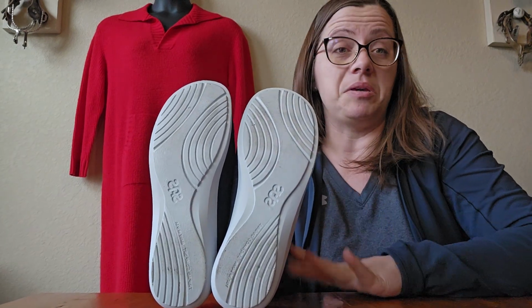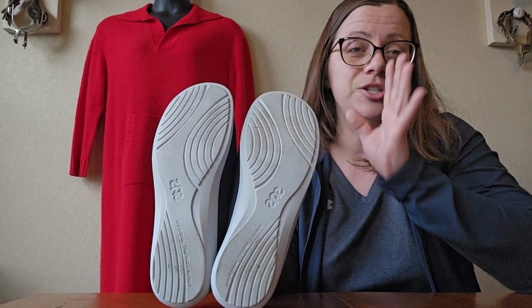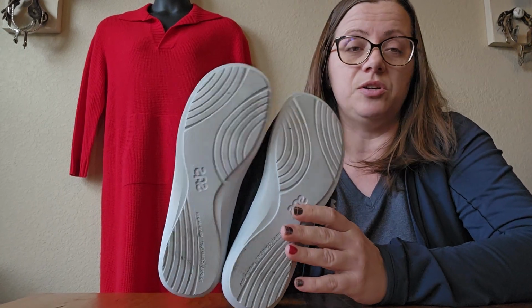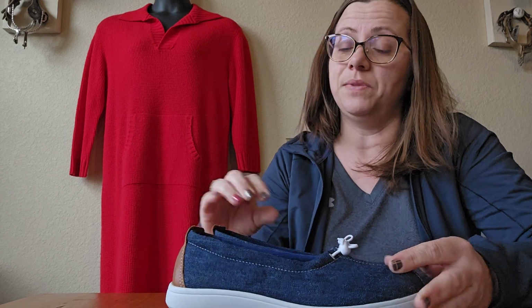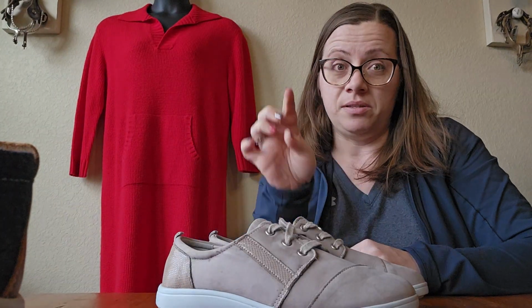I'm guessing she probably got them, wore them out. They were not quite the right size, and she just donated them. But these shoes can retail $125, $150. So gorgeous pickup. They're 6.5, and I listed them for like $55. So here we go.